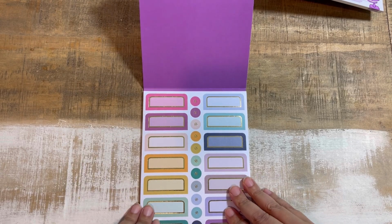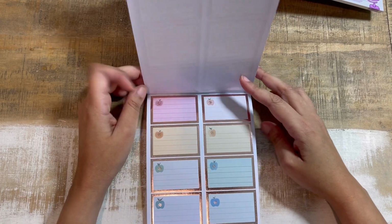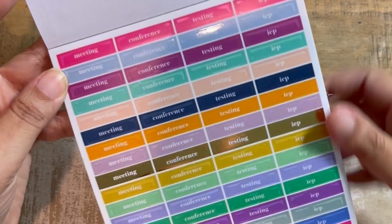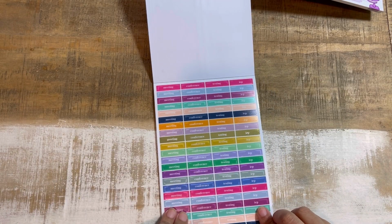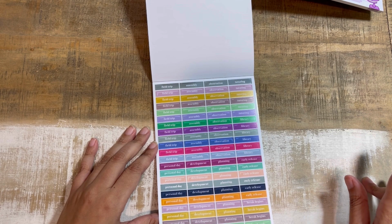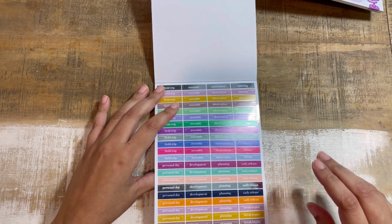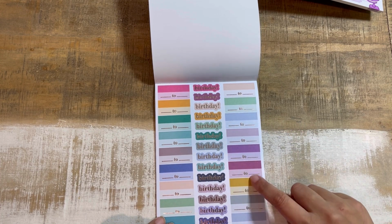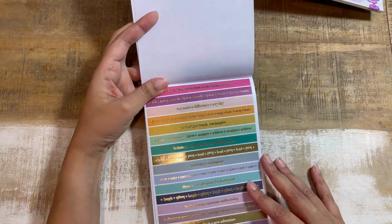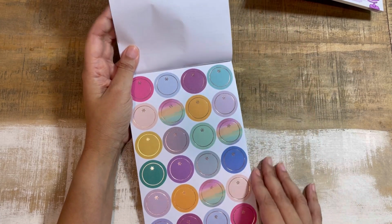It's an experience. So the stickers here, you have functional stickers, and this again is an Etta V design for Inspire. You have some blank. I like how they have quite a few of the functional ones. And then this says meeting, conference, testing, and IEP. And you have them in several colors. It's pretty. Oh, this is pretty. It's been a second since I looked at this. Field trip, assembly, observation, and tutoring. I like that. Planning day, development and planning and early release day. I love that. And then you have these, I've seen these in maybe the life planner books. Birthday, so you know you can't have enough of those. The washi strips. And then again, some banner stickers, the circle stickers.